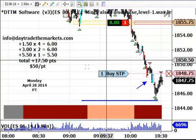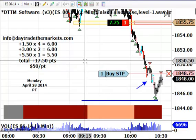So when we're taking a look at these bars, usually when you take a look at a bar, you're looking at where it closes. Is that a buying bar, selling bar, whatever? Because our software looks inside the bar at the time and sales to determine the level of aggression of the buying and the selling, it can paint the bar a color. We have three colors for aggressive buying and three colors for aggressive selling, levels 1, 2, and 3.